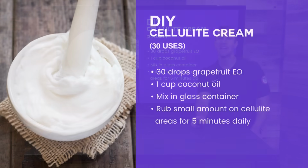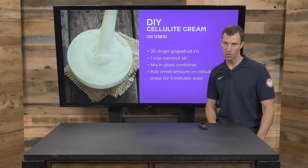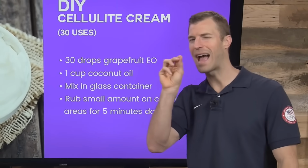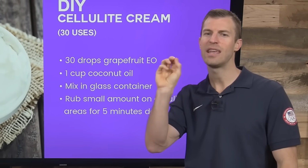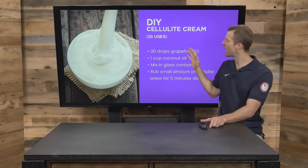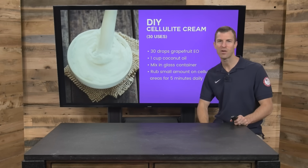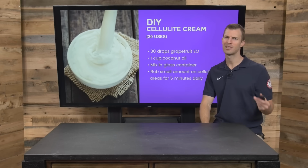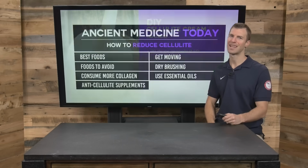Now let me give you my DIY recipe for my anti-cellulite cream. What you're going to do is get a glass container and add 1 cup of coconut oil and 30 drops of grapefruit oil, and that's really all you need. But if you really want to add a few other oils in, you can add either ginger or black pepper, one of the two, and then even something like a cypress oil because of its ability to increase circulation. That's your own DIY cellulite cream, and you're going to basically rub or massage it into the area of cellulite for a minimum of 2 minutes, but ideally for 5 minutes. Just put a little timer on your phone and do that 1 time daily.